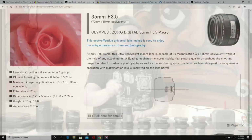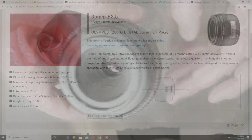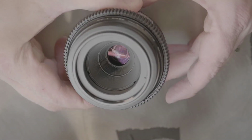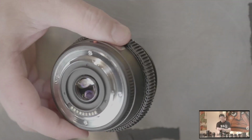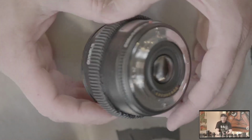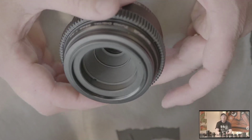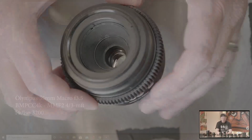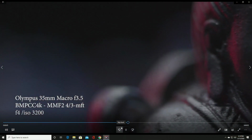Next in the system, we have this 35mm macro lens that is an f3.5. And again, we've had this lens since we owned our very first micro 4/3 camera, the Olympus EPL1. We have used it as a standard lens and a portrait lens, and I've liked using it in those, but I also have loved using it as a macro lens, because when you shoot up close in macro, this thing really throws the background out of focus.